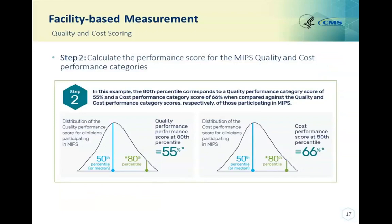All right, so then we take that 80th percentile and we independently map that to the distribution of scores for non-facility-based clinicians for both the quality and the cost category. So in this example, for the quality category, the 80th percentile corresponded to a score of 55%. So the clinician would get a category score of 55% for quality. And then for the cost category, that same 80th percentile would correspond to 66% for cost. And so their score for cost would be 66. So we do these independently for the two categories, but we use the same starting percentile that's derived from the hospital VBP distribution. Next slide, slide 18.